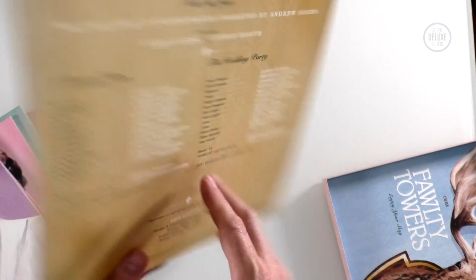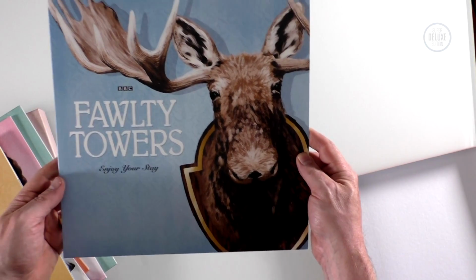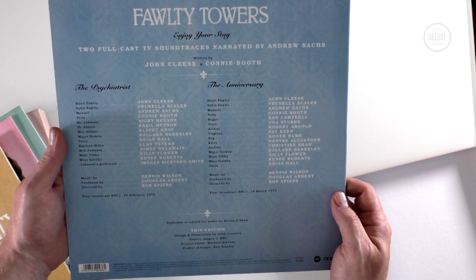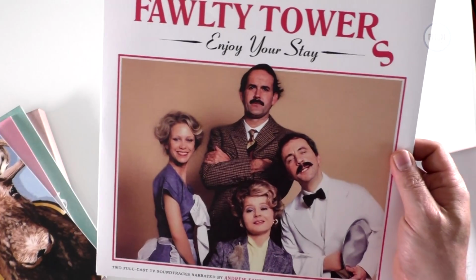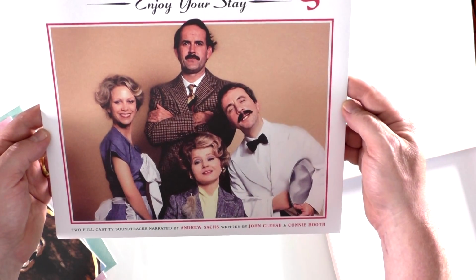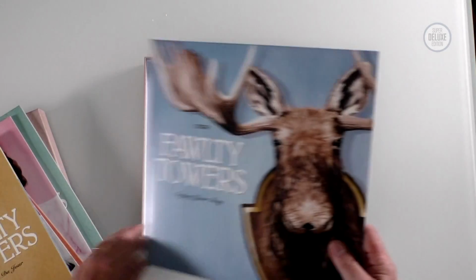So this is A Touch of Class and The Wedding Party. And then to finish off, Enjoy Your Stay, last 2 episodes: Psychiatrist and The Anniversary. So 19th of March 1979, that was the last episode broadcast there. This one looks a bit more in keeping, really. And that's it. So everything sits in these nice outer boxes.